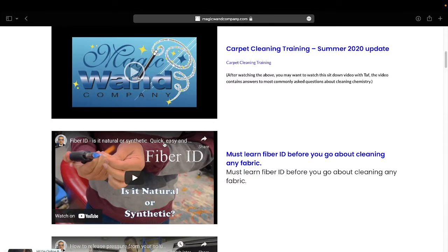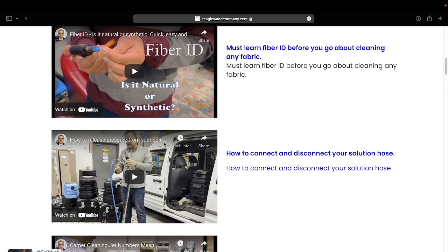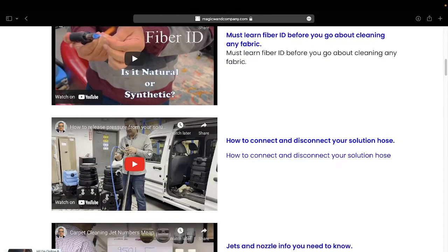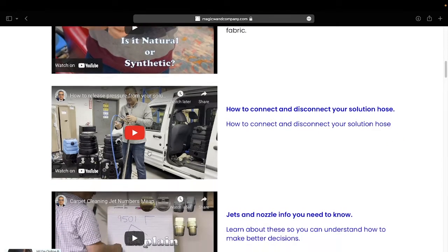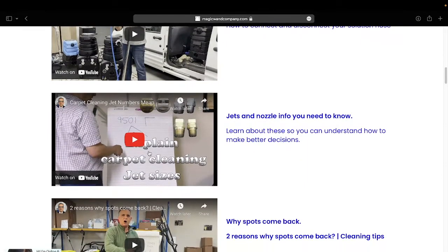Then you have the fiber ID. Fiber ID is an important thing to know if something is synthetic or natural. This teaches you how to do that. Newer people don't really understand the pressure, how that works, so how you connect and disconnect your hoses and your solution lines. We teach you about the jets, the different size jets, and how jets can actually control your heat and a lot of other things.